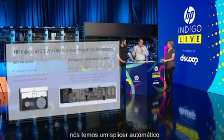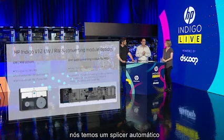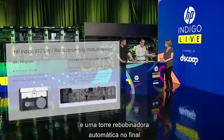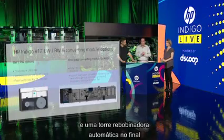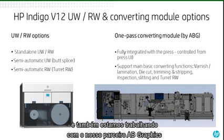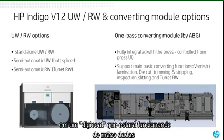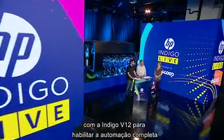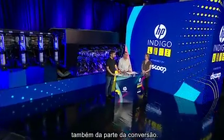We have an automatic butt splicer to replace the reels at the beginning, and an automatic turret rewinder at the end for full automation of reel replacement. And we're also working with our partner AB Graphics on a Digicon that will be working hand in hand with the Indigo V12 to enable full automation also of the converting part.